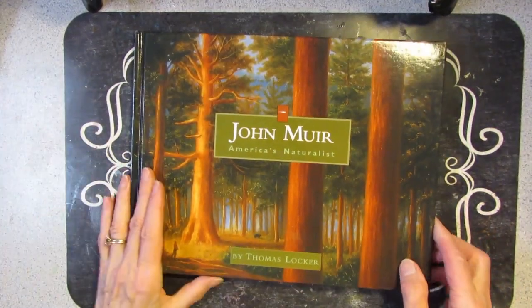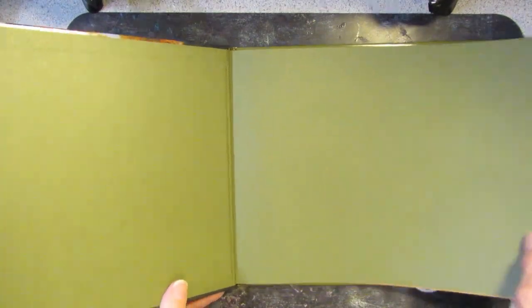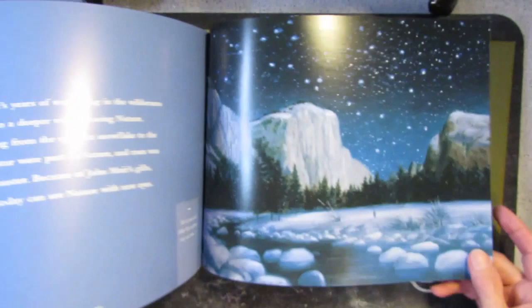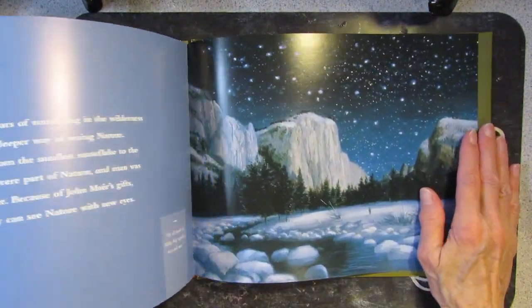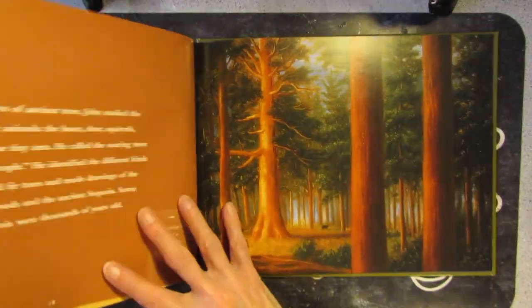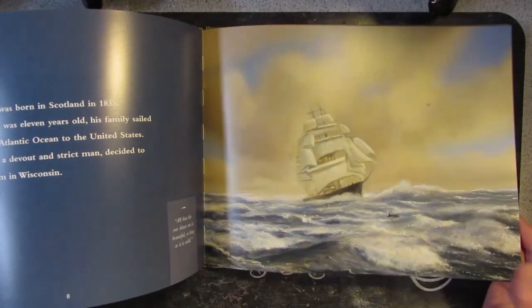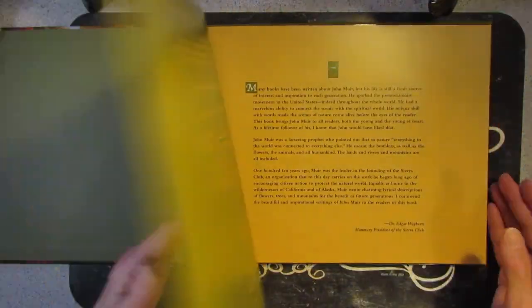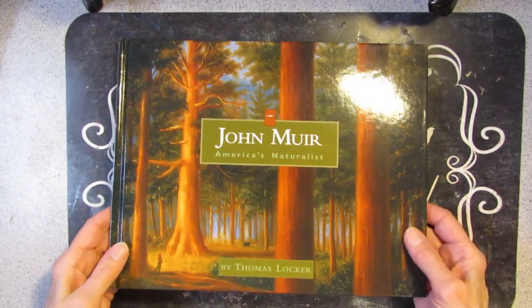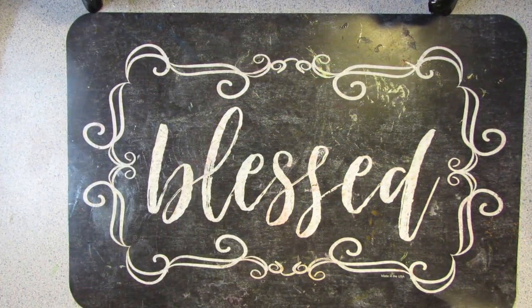Number six is this beautiful picture book about John Muir. And I love stories about John Muir. And this has got some beautiful illustrations that I could use in a journal. Look at these redwood trees, Yosemite. Sailing on a ship. So that's a beautiful picture book about John Muir, America's naturalist. Book number six.